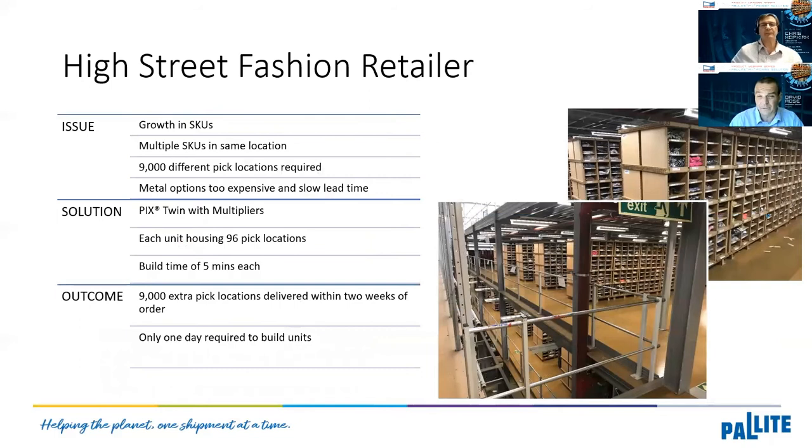This is quite a different scenario. This is a fashion retailer. They needed a twin style unit where they could house lots of different items in a tight area. And to give you an idea, in each of that 12 by 10 footprint, they've got 96 different pick slots. Each of those units incredibly fast to build, took about 5 or 6 minutes, and in a very short space of time, from time of order to us being able to deliver that, literally only took 2 weeks.